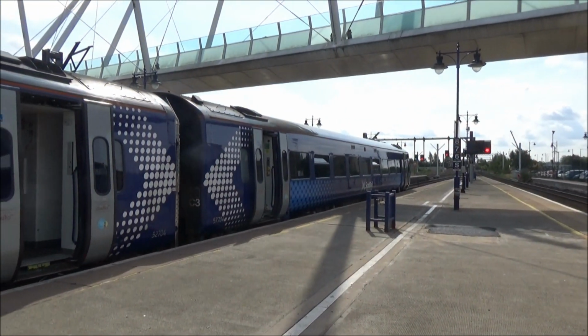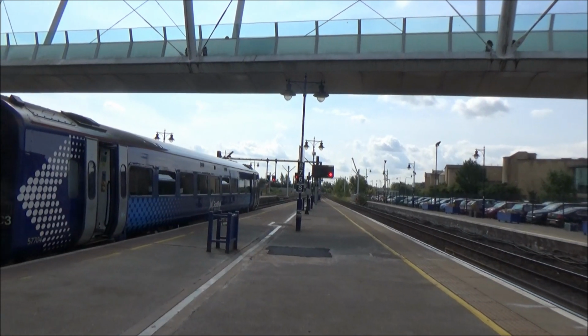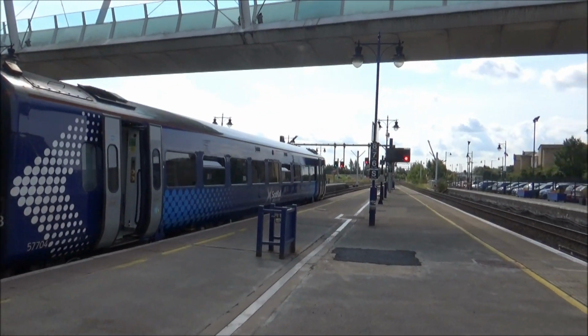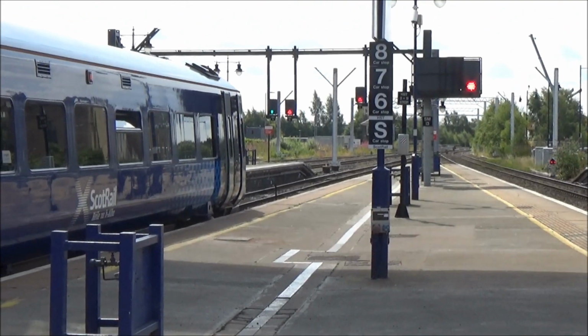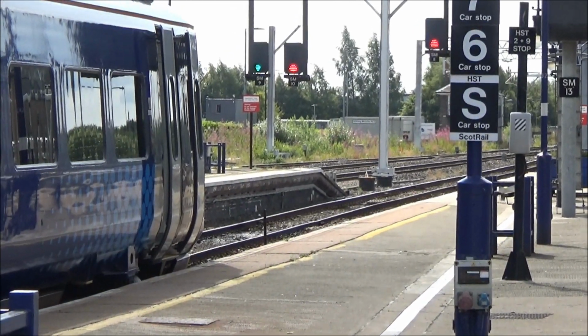We can hear reports that 18729 is making his way out, so he will be ready to go, which will appear in just a moment or so. Just hear the engine, he's just about going now. So out goes the 1053 ScotRail service from Alloa to Glasgow Queen Street. This is the local stopper service. This is 18729.